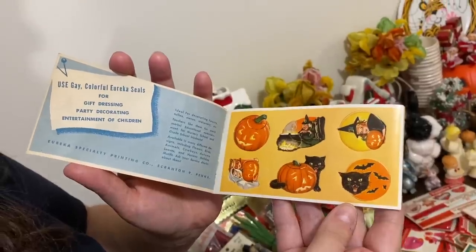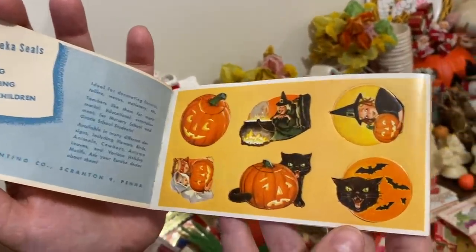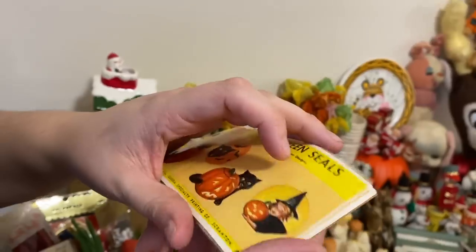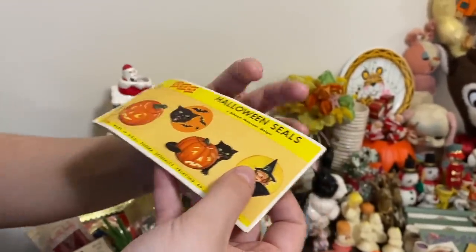For gift dressing, party decorating, entertainment of children. Well, let me tell you, this entertained us for a good 20 minutes. Yes, but we might be children. Oh, look at that. That's so cool. Okay, this is amazing. I think they're all the same. I'm not going to flip through it.